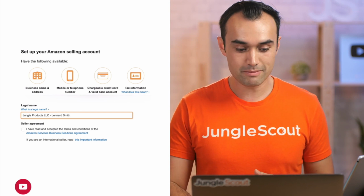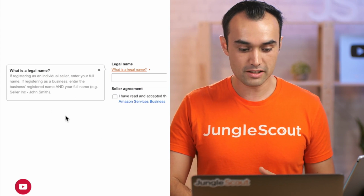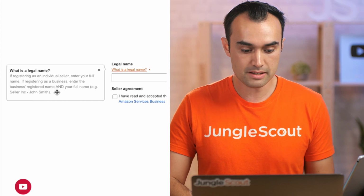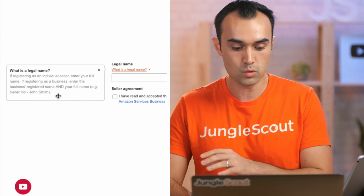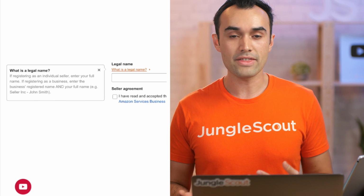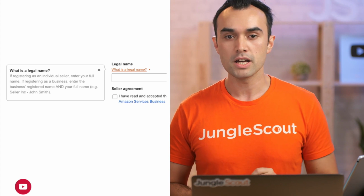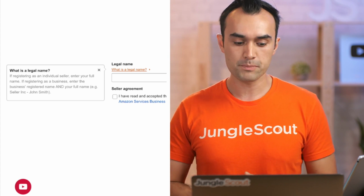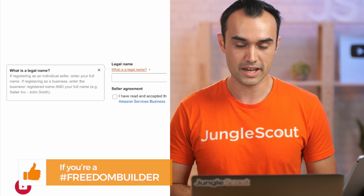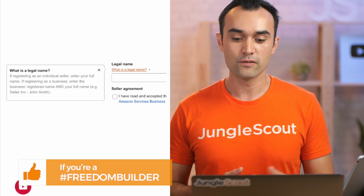And the answer really comes down to Amazon said so. In this next image, you'll see a little tooltip from Amazon where they are actually saying if you're registering as a business, enter the business's registered name and your full name. And they give a little example there. I don't know for certain why they've asked to do that. I suspect that it wouldn't matter if you just put your company name without your individual name as well, but that's what I was referencing in the video, just following suit from what Amazon has suggested there. So hopefully that also helps out anyone that's at that stage of creating an account for Seller Central.